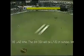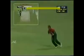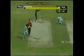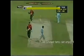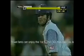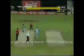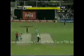And there was no chance of that man. He dived, but it was a despairing dive. Wanting the single, sent back, and a misfield there will allow Tendulkar to get the single he wanted. Well, nicely played. He played that late and he got that fine. A neat stroke by Tendulkar. That'll give him another boundary.